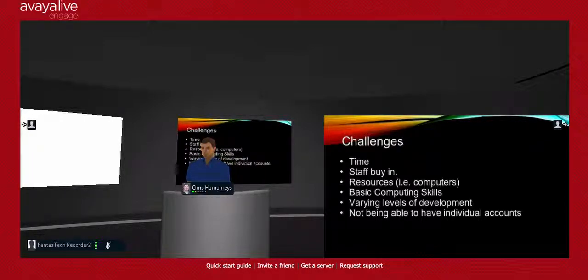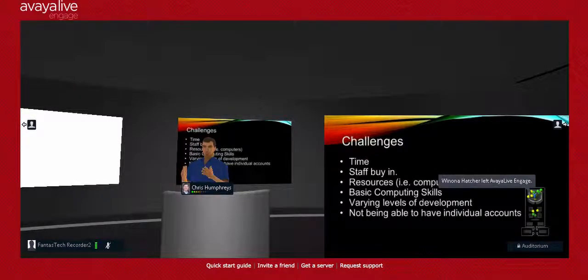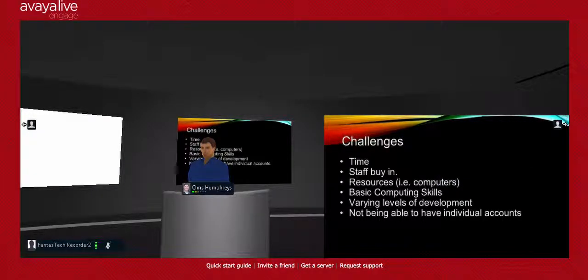For us, a challenge was not being able to have individual accounts. Now, because the students have to have their own email address, I guess. And a lot of schools are going to that because, with Google and Google Apps for Education and things like that, schools are very open to being able to let them use it, especially if they have a Google account or something like that. But we don't have that ability, so I have to keep very good anecdotal notes for each class every week about where they left off.